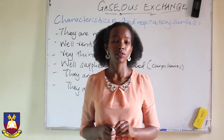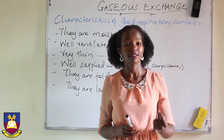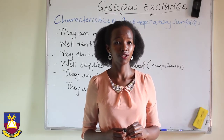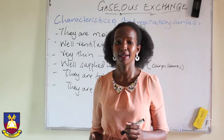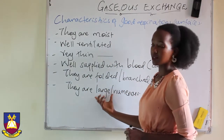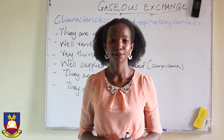And as we're going to see, mammals have alveoli as the specific parts where exchange takes place, and they're quite numerous, large numbers of them in every single lung, and we have two of those. So in some cases they are large, and in other cases they are numerous.